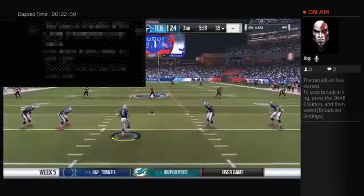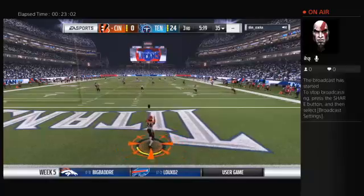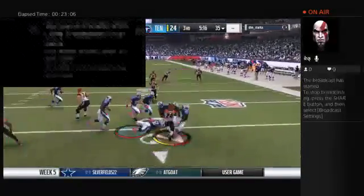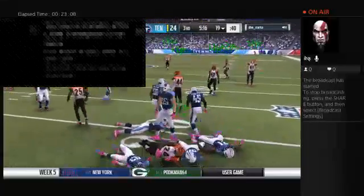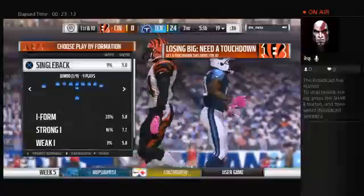Set now to kick this one away, and off it goes. This will be taken to the back of the end zone. And he'll take it back to about the 19-yard line. The Bengals offense now, they head back onto the field.